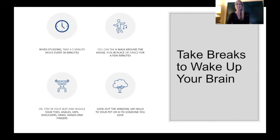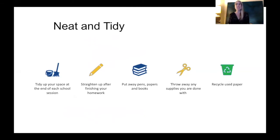And then finally, keep your space neat and tidy. So when you are done for the day, tidy up your workspace, straighten up after finishing your homework, put away your pens, papers, and books, throw away any supplies that you're done working with, and then recycle any used paper that you might be finished with. So those are some tips and tricks for keeping a workspace ready for the day's activities.